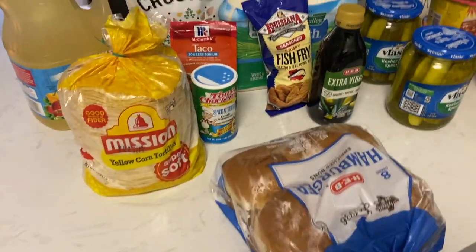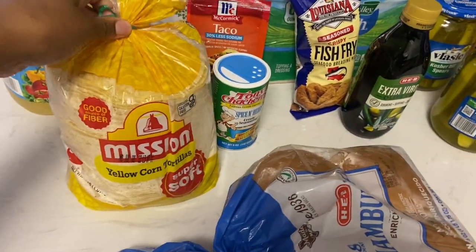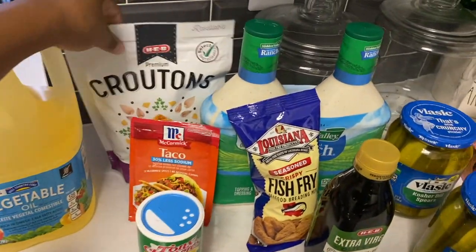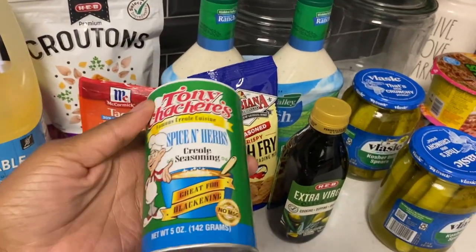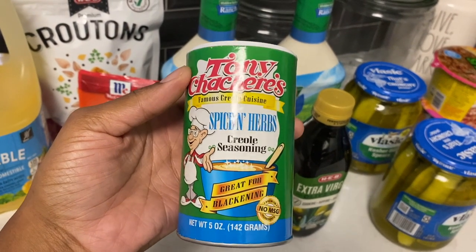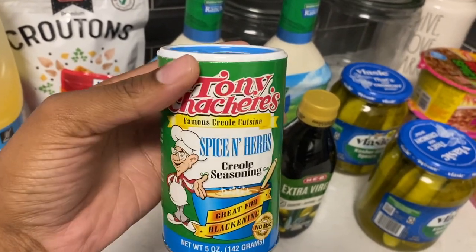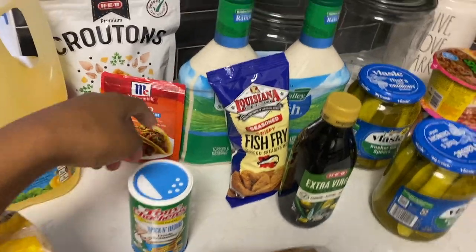All right, guys, so over here we have hamburger buns, we have some tortillas, we have vegetable oil, croutons, taco seasoning. I also picked up this seasoning. I've never tried it before. Guys, let me know if you tried this. It is a Tony Chachere's spice and herbs. We always use Tony Chachere's all-purpose seasoning, but I saw this and I was like, let's try it. So I'll let y'all know how I like that.